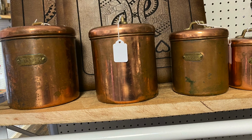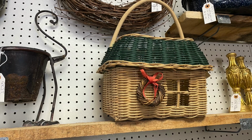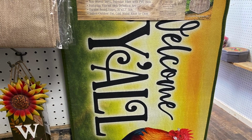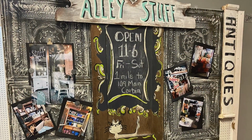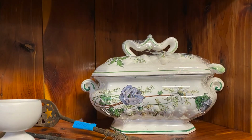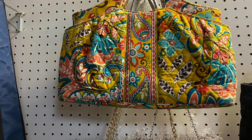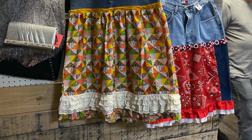And I've seen a lot of people use these lately. But even while I've just been going through here, I've spied something else that I just have to have there. So I'm going to have to plan me a trip to go back to get that shortly. And look at these cute skirts.